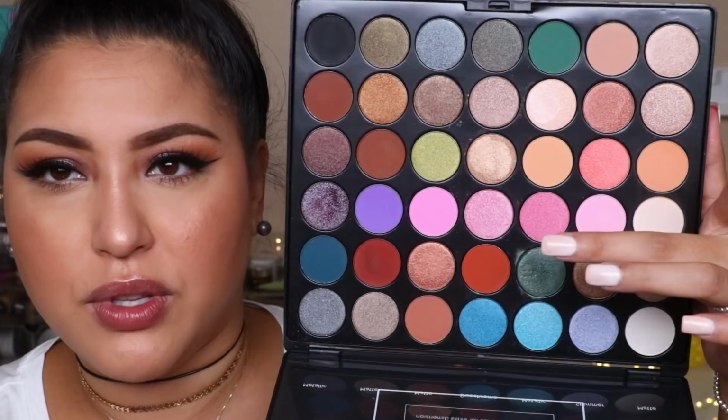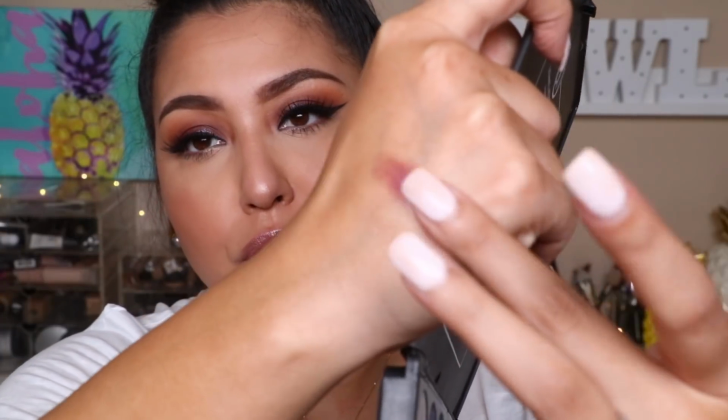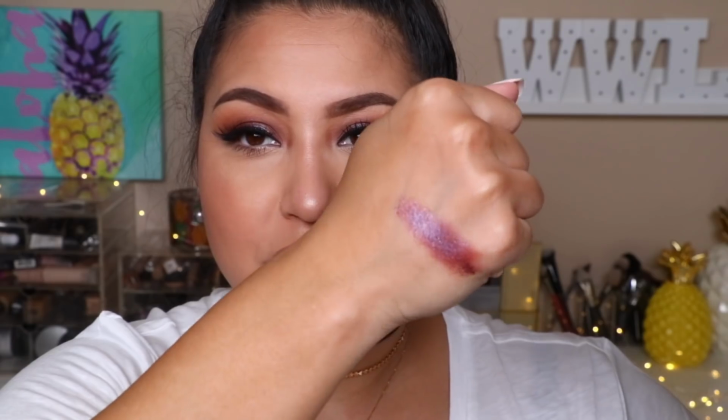Really pretty. So the other day I wore that teal. I know, I dipped into color, crazy. I have it on today, and it is so pretty, but I wet it. Look at that. Look how cool that one is.